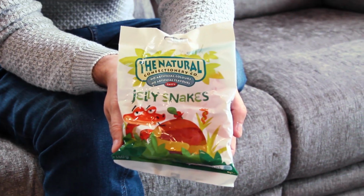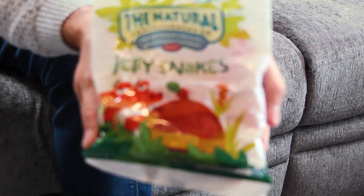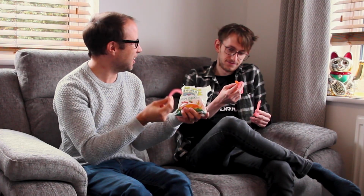Today, while we've been filming, we've been munching on some jelly snakes. Made by the Natural Confectionery Company. And they're extremely moreish, so they're the kind of thing you take to the cinema and they're gone before the film starts. Yes. So you need 2 packs. Trailers start and they're gone. Yeah.